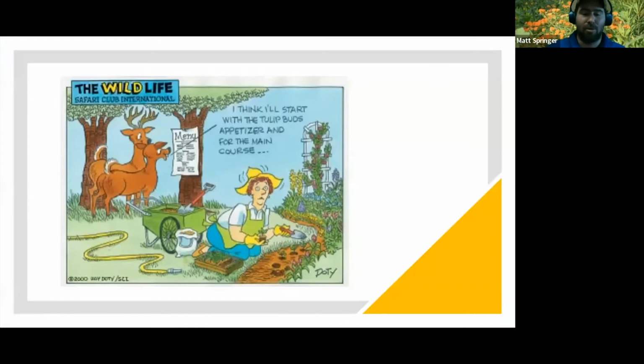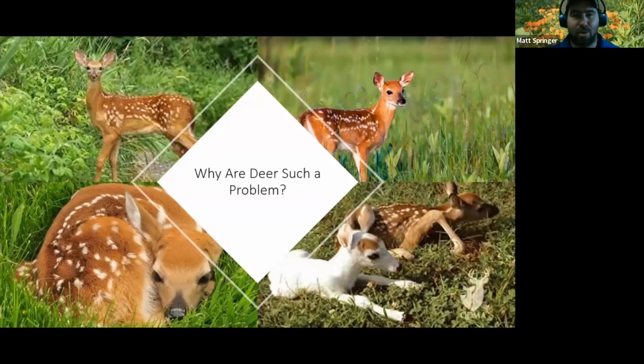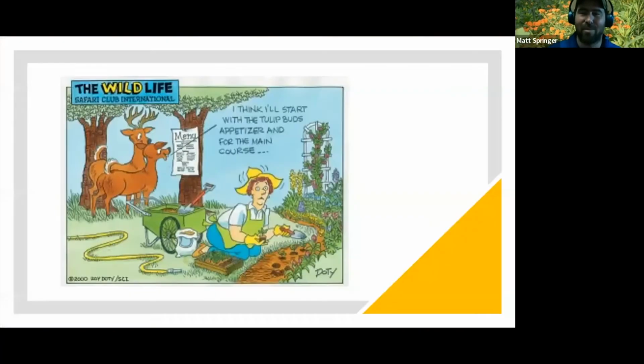Now, I always ask the question of, what is so bad about these cute animals? I mean, look at them. They're adorable, right? Who doesn't want to have these things around? And the answer is very easy. You look at it, and I think this cartoon sums it up quite well. If you're in an area with a lot of deer and you're trying to garden, you are providing the buffet, the premier restaurant for them to exist.